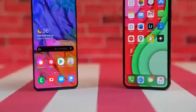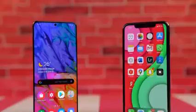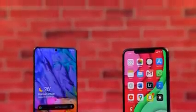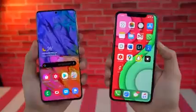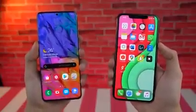What's up guys, and it's finally here. It's time to do a speed test comparison between the Samsung Galaxy S20 Plus versus the iPhone 11 Pro Max. These two phones are the absolute premium flagship phones from both companies, having the craziest specs, so it's going to be really fun checking out the speeds of both of these two beasts.